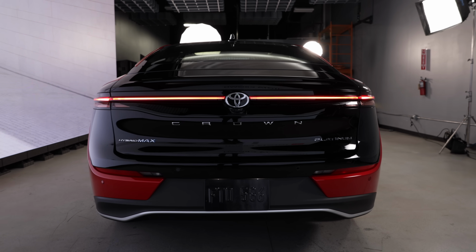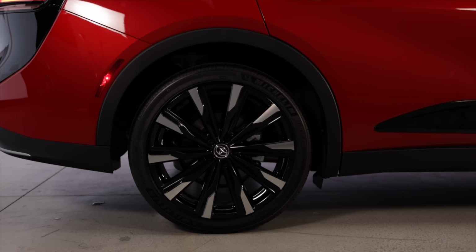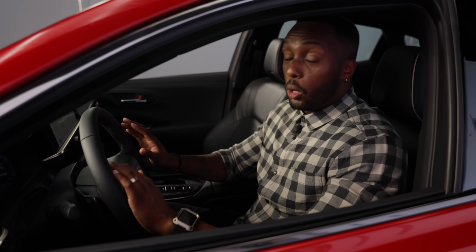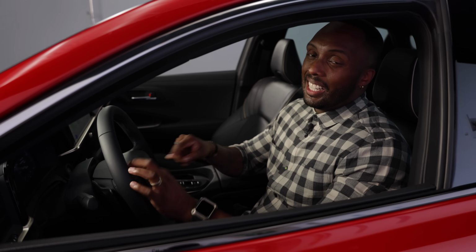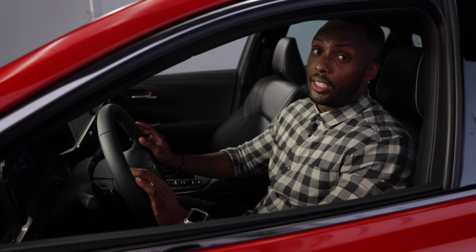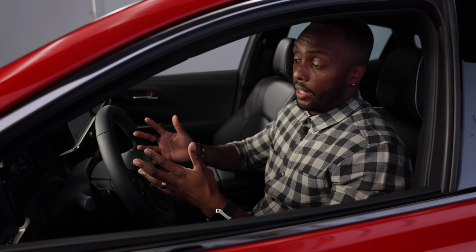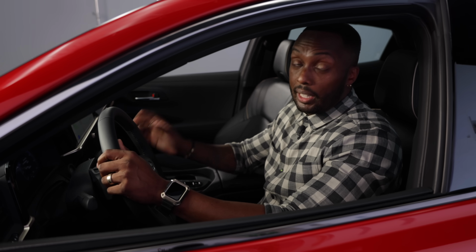I'll note that the Platinum trim also gets standard adaptive variable suspension for a more pleasant ride. That advanced all-wheel drive system should help with maneuverability, and paired with the 6-speed automatic transmission, I'd expect brisk acceleration right off the line, but I'll reserve that judgment for when I actually get to drive the thing. And I'll also note on the Platinum trim, you get paddle shifters if you want to select your own gears.